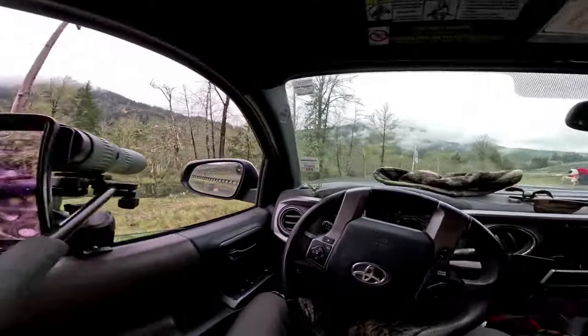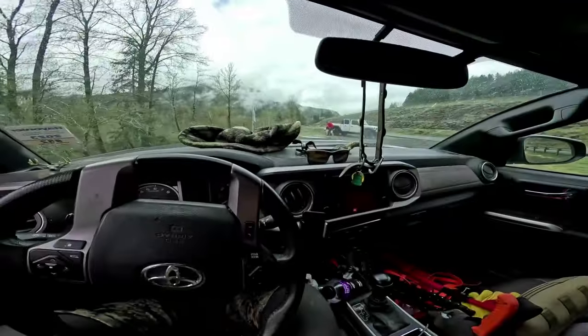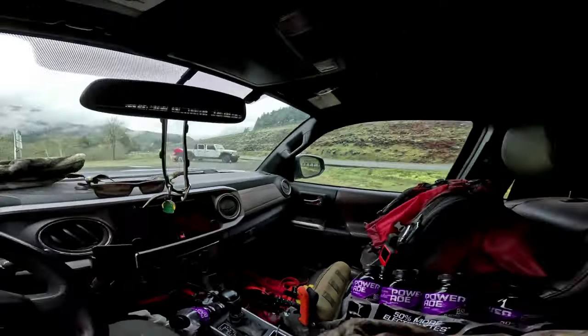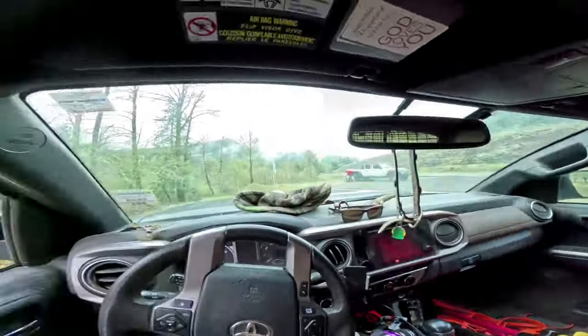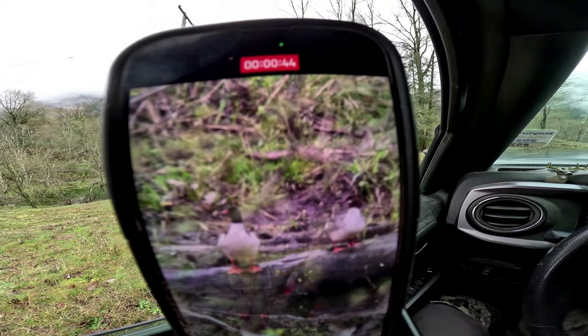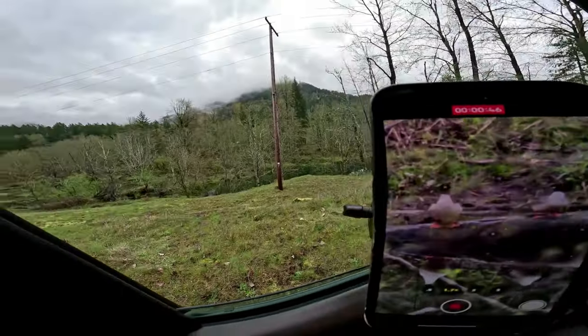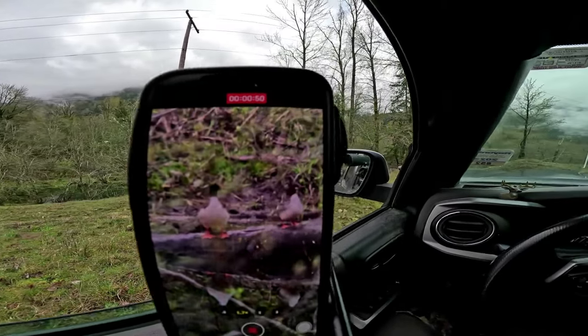Oh, everybody's excited. We're trying to video here. We got Sean getting Apollo out. And Calamity just noticed that Apollo's here. So we've got so much going on. And then there's some elk back in the trees. How fun is this?